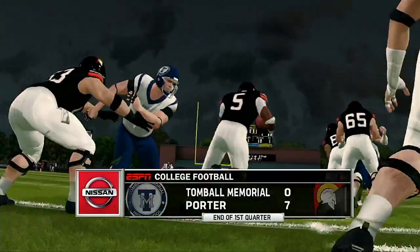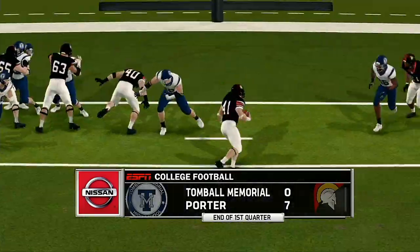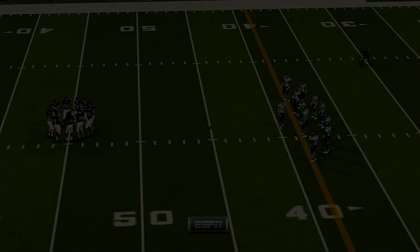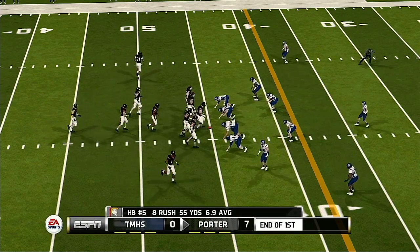Through one quarter, the Spartans with a touchdown lead. Welcome back here. We resume action now here in the second quarter.